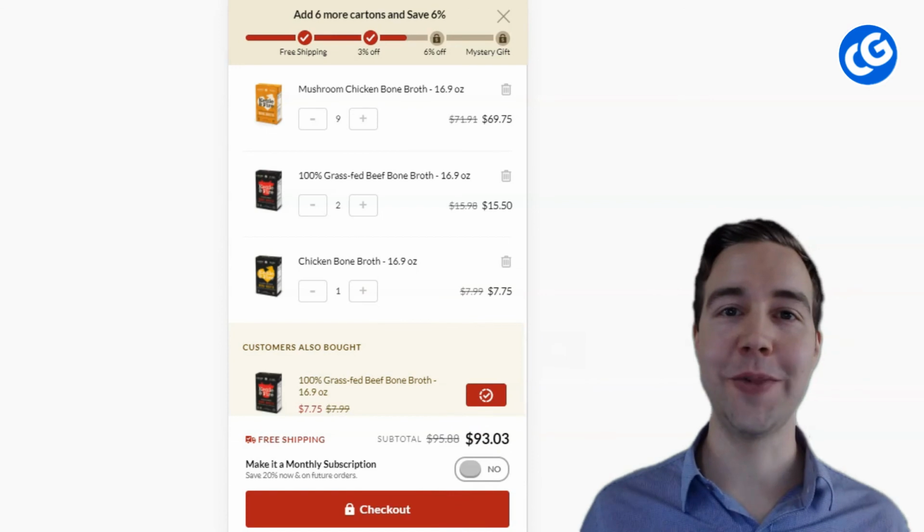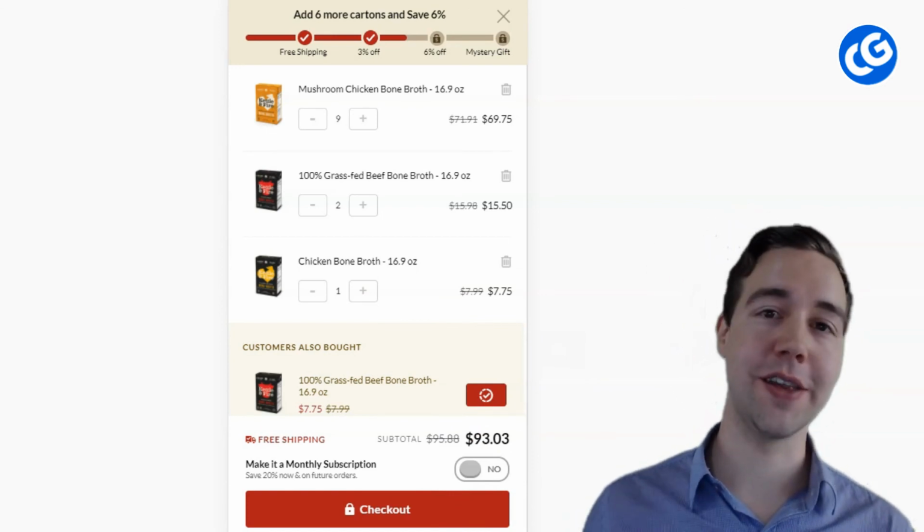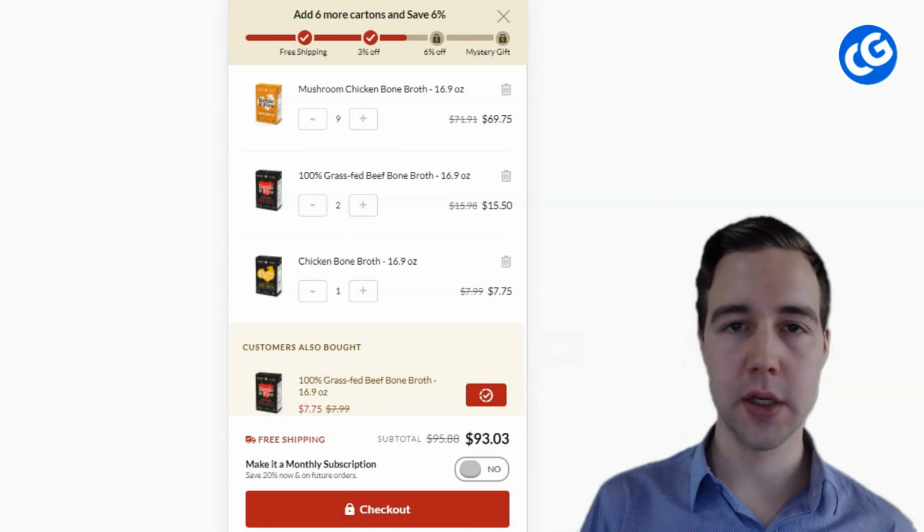All right, so I hope that helped. Now you know what to do with your add to cart buttons: a few different clear categories, some options, some examples, very practical.